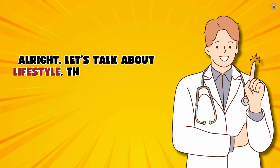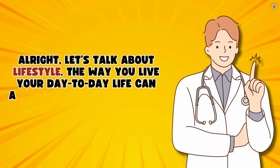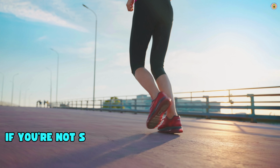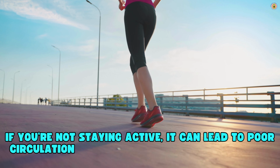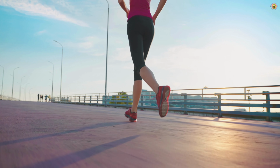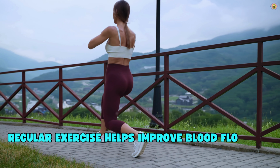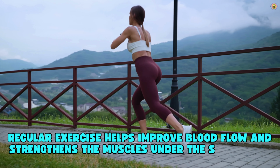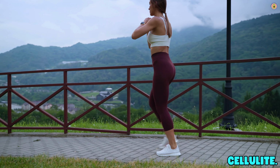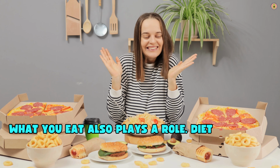Alright, let's talk about lifestyle. The way you live your day-to-day life can also affect the appearance of cellulite. If you're not staying active, it can lead to poor circulation and fluid retention, both of which can make cellulite worse. Regular exercise helps improve blood flow and strengthens the muscles under the skin, which can help smooth out the appearance of cellulite. What you eat also plays a role.